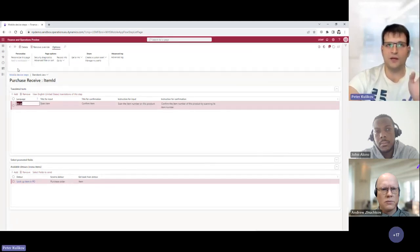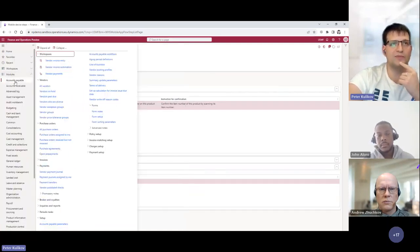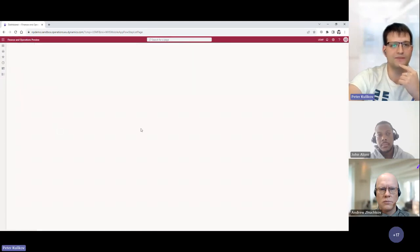So that's it with the configurations. Yeah, they are complex to some level, but when you understand them and when we use them, it will be easier.